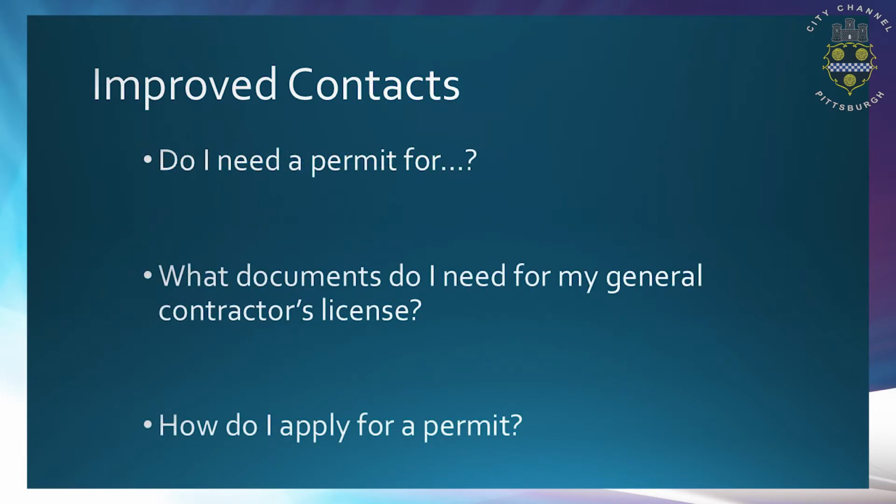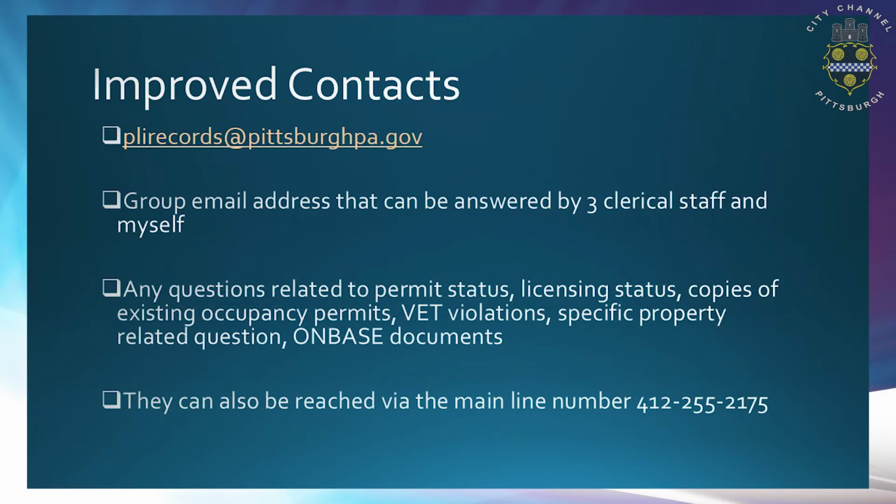Do I need a permit for? What documents do I need for my general contractor's license? How do I apply for a permit? And the second email address is PLI Records at pittsburghpa.gov.